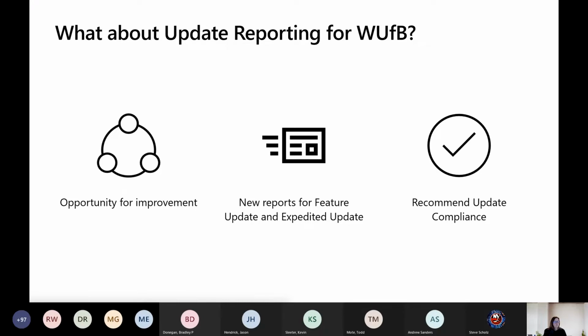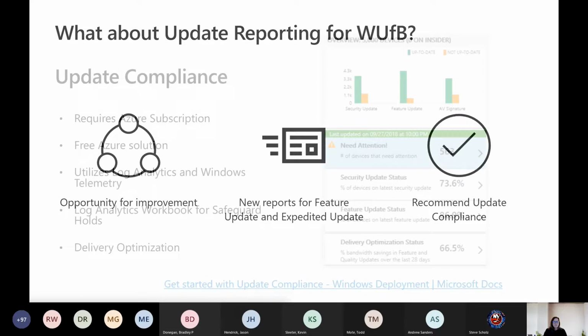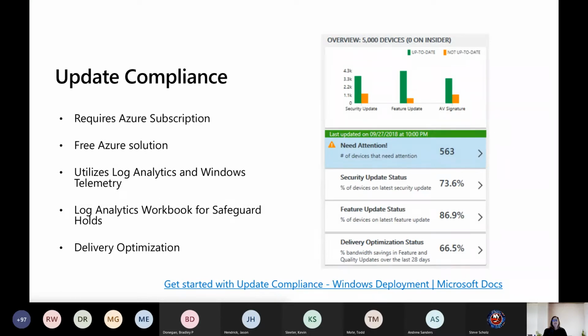You have the reporting to support those pieces. What the other piece that really brings it all together is update compliance. So let's talk update compliance. It is a free Azure solution. If you were familiar with Windows Analytics, update compliance was part of that. It's been separated out now, but it is still a free Azure solution.